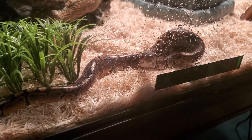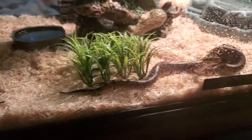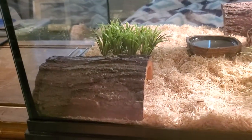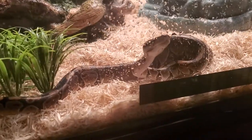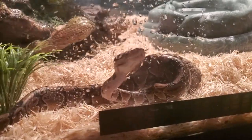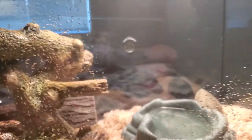Naku came out to say hi. I turned the AC on, and his tank got a little colder on his cold side, so he came out to the warm side. And he's drinking the water droplets. I had to raise the humidity. It's at 54 now.